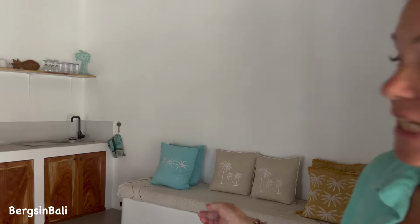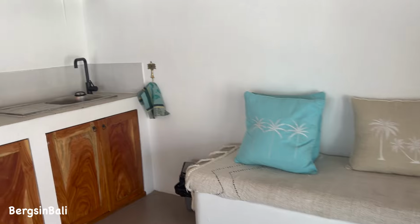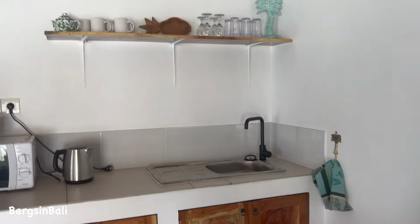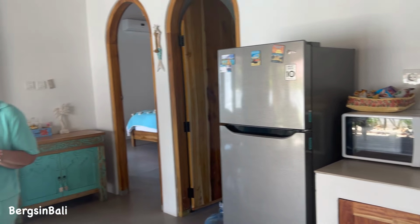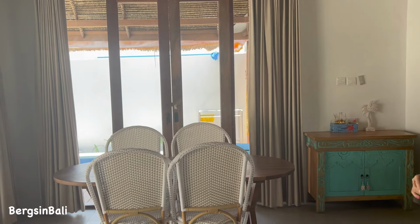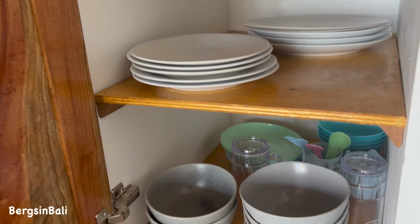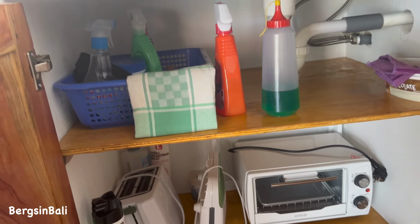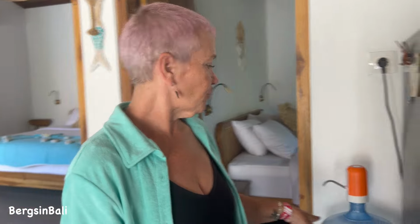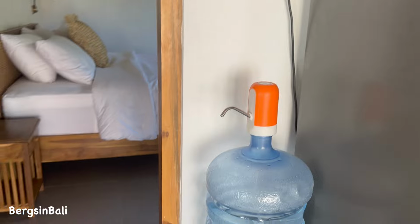So we have the kitchen, living room, dining room. Good old 5 Crowns tournament here later. It's a good table for 5 Crowns. Absolutely. And a full size fridge and water and Wi-Fi. Water bottles are good, I like that idea.